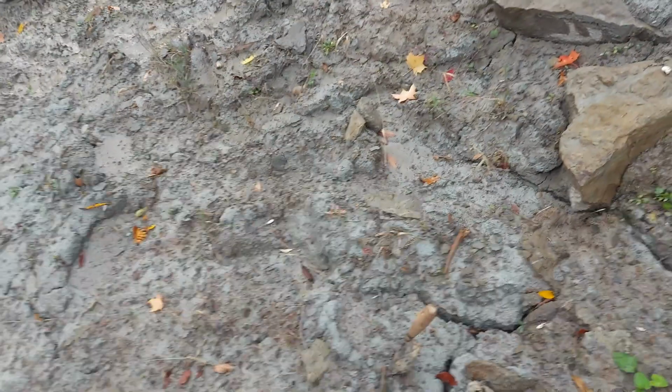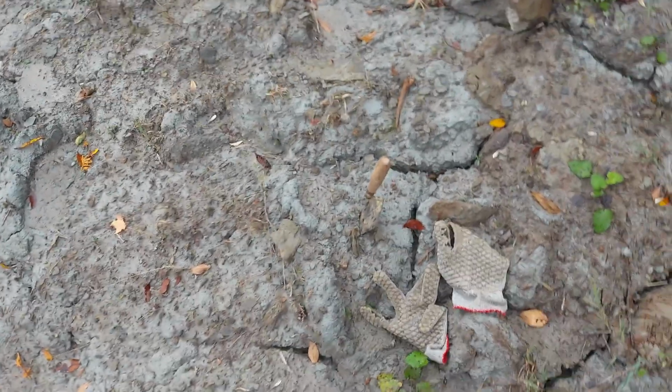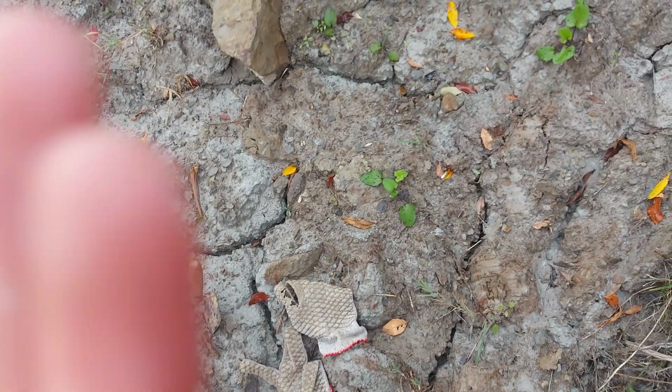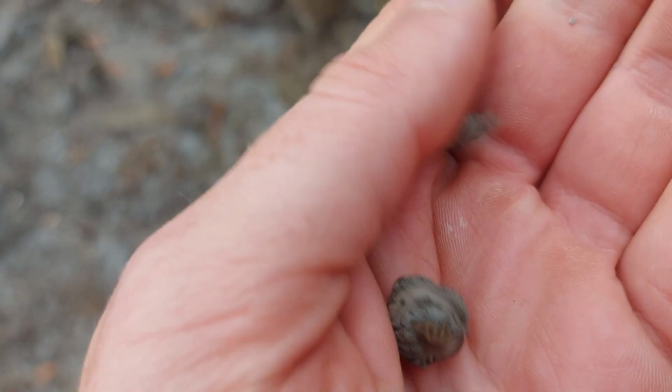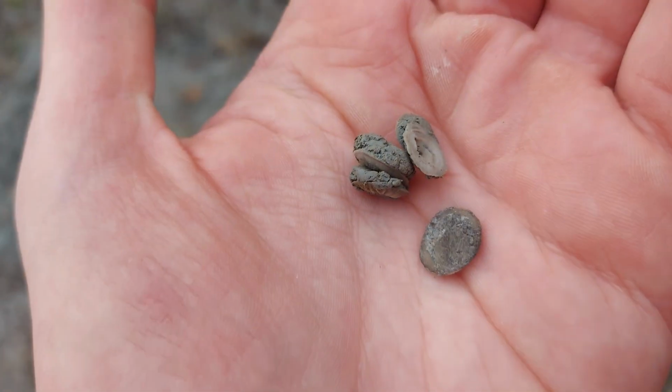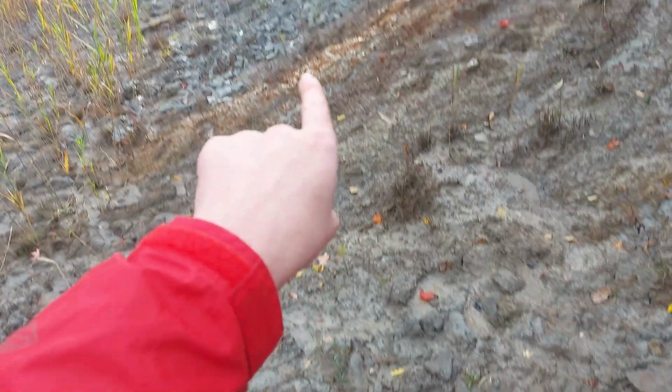But I've already been finding some nice button corals. Actually, I'll show you some of the button corals I've been finding. Right now they're pretty dirty. They've kind of started sandwiched together like Oreos because I haven't cleaned them off, so the clay is having them stick. But I'm gonna just walk along this ridge line and follow that way.